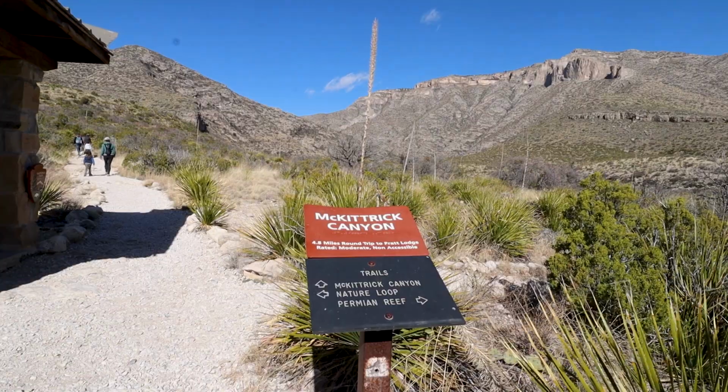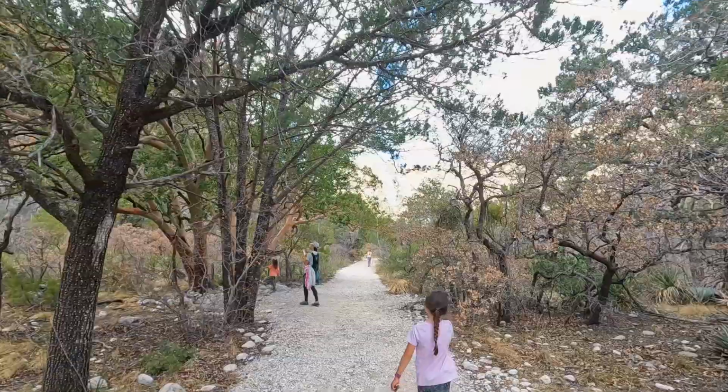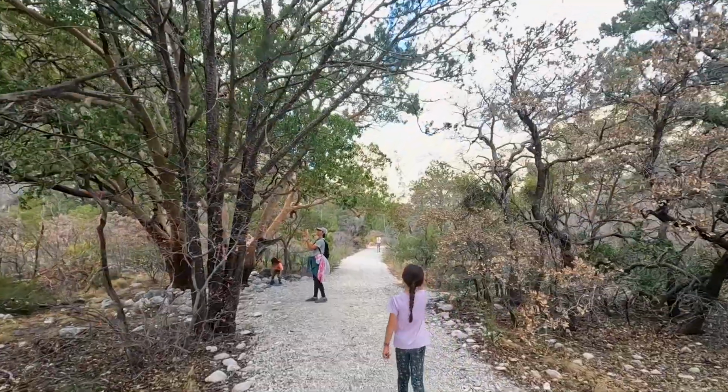Day 2, we traveled about 45 minutes south from Carlsbad Caverns to Guadalupe Mountain National Park, which is a really cool national park. Had never heard of it before. It's got a ton of hiking trails. We just did the one trail, McKittrick Canyon, which is really beautiful. It's desert terrain, but it had all kinds of really cool plant life. It even had maple trees mixed in there.